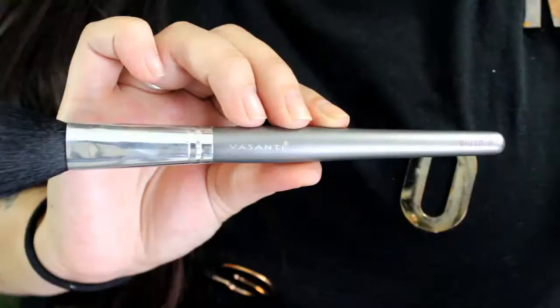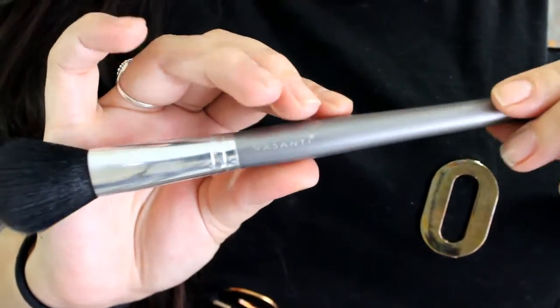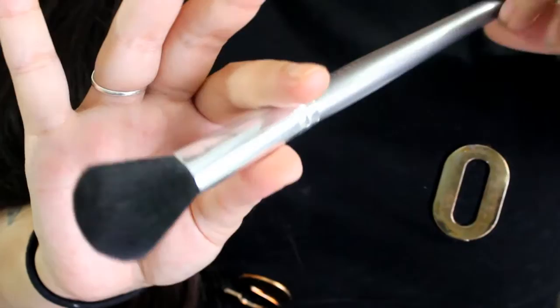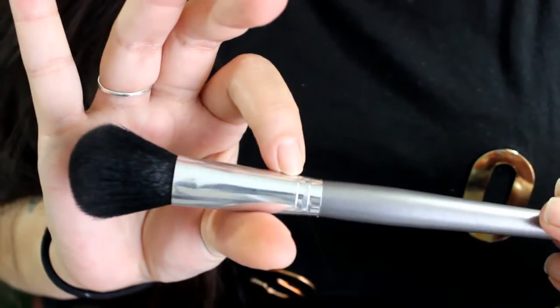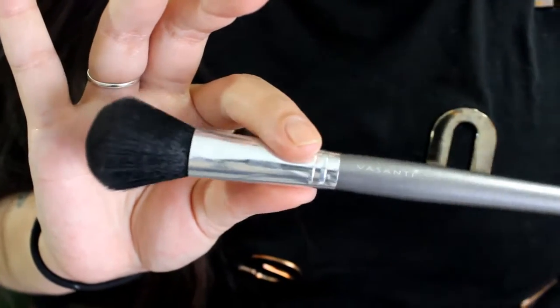So since we're on what I got from my Boxycharm that I liked this month, I'm also going to be talking about this Vasanti blush brush in the number 7. I unboxed this for you guys as well, in that same video, and I was telling you that I really did want a smaller blush brush, and it's so perfect. It fits on my cheeks, and it applies super well.